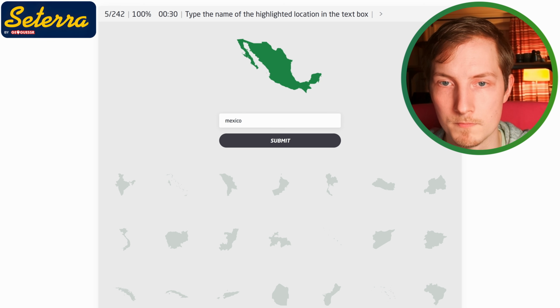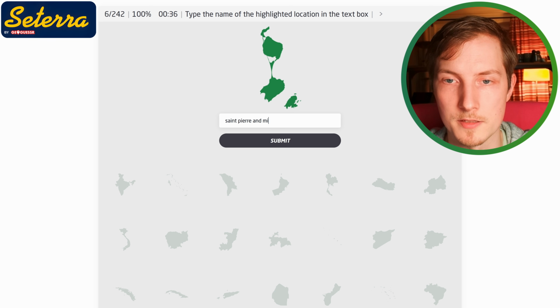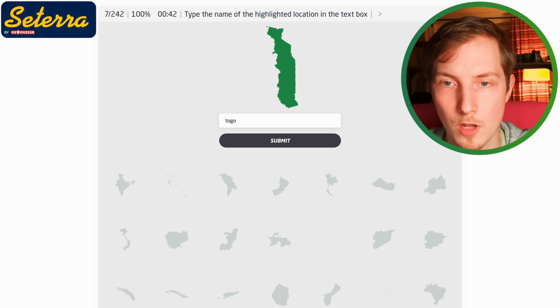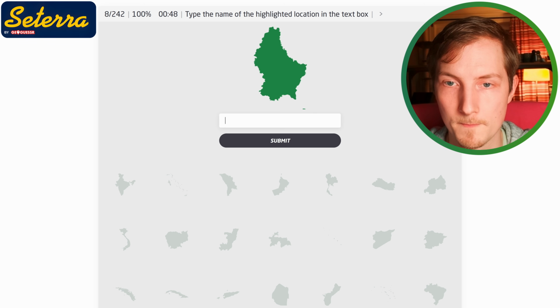Mexico looks like someone tried to draw Italy and failed. Saint Pierre and Miquelon looks like a head suspended in some kind of gooey, stringy substance. Togo looks like two people standing on top of each other inside a coat, like in Snow White. We have Luxembourg, which looks like a pin with the pinprick.